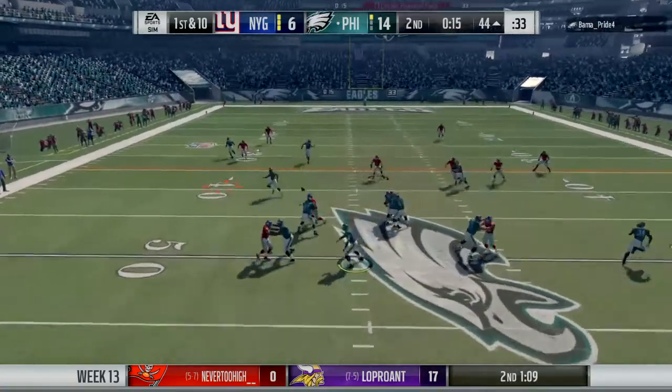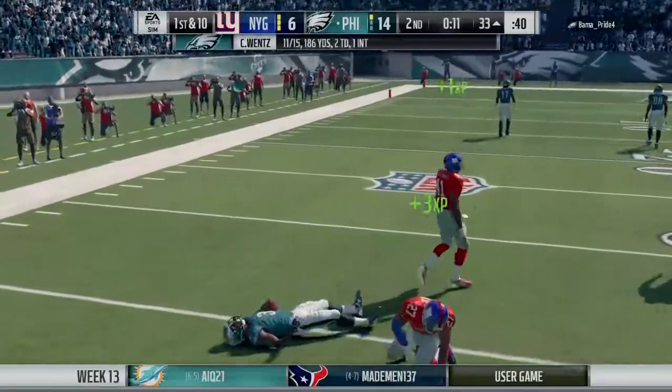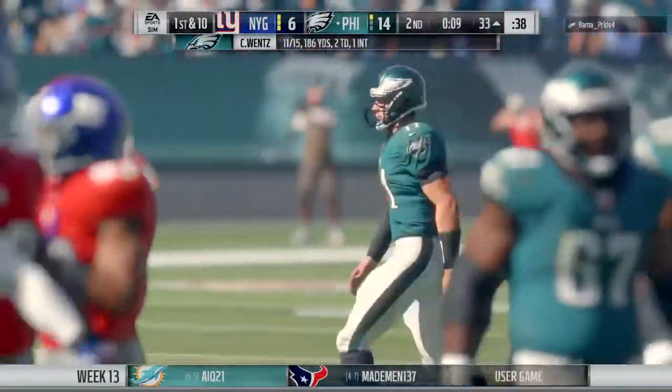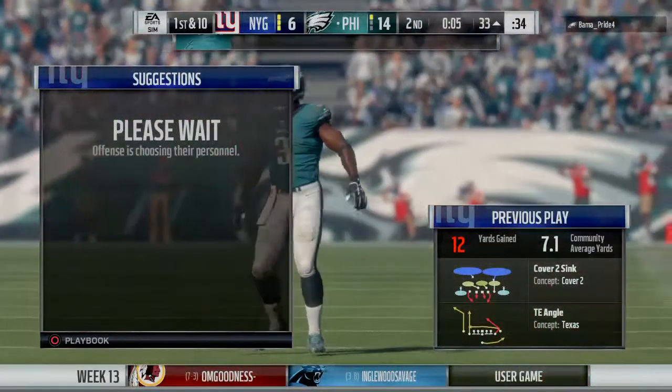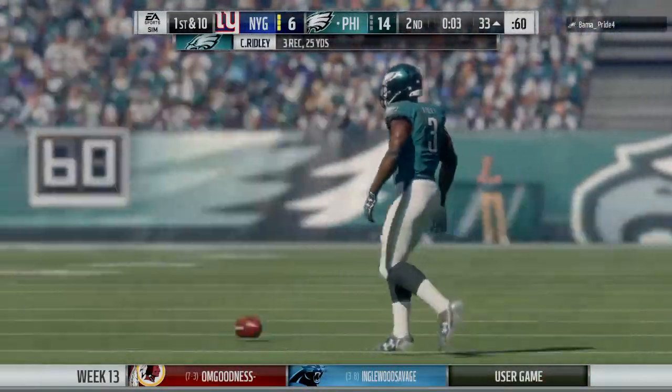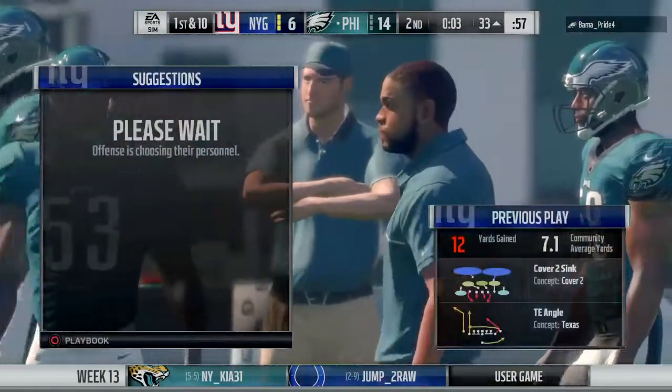On 1st and 10, here's Wentz. Firing quickly here, and that's complete. And he gets this inside the 35-yard line. They pick up 12 on the play there, and they move the chains. Now whistles and a timeout with 3 seconds left in the first half.